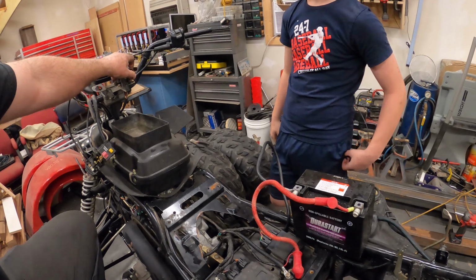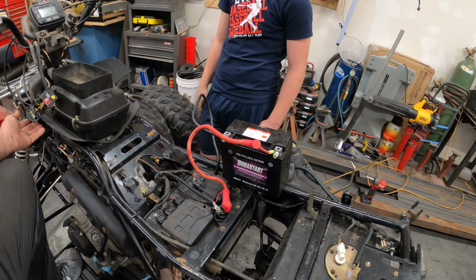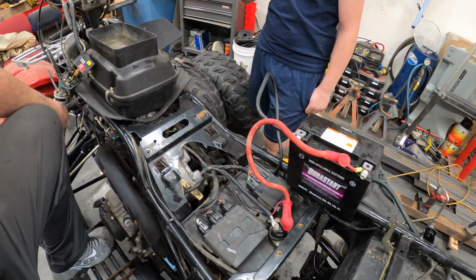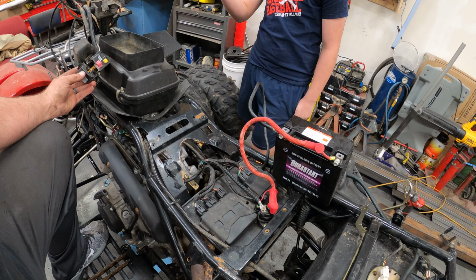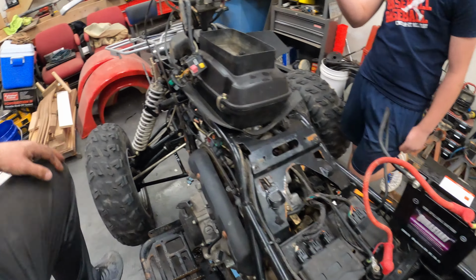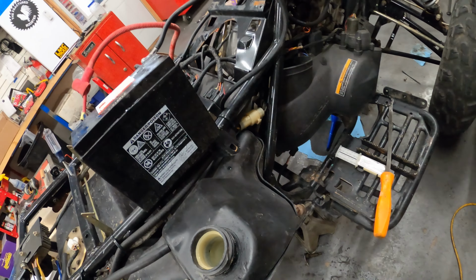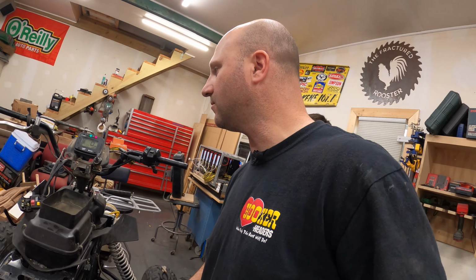All right. Prime the fuel system. I hear the pump running. It says it's in reverse. There's neutral. We got nothing. What are we missing? We're going to do a little diag on this and see if we can't figure this out.